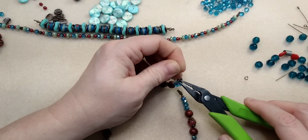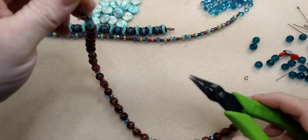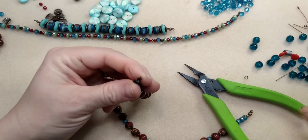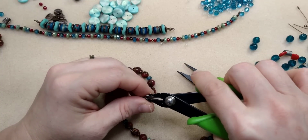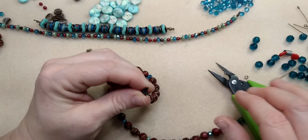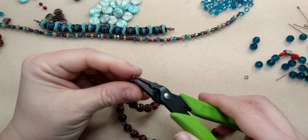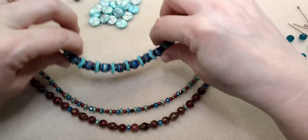Okay, and again, just letting gravity do the work, making sure that my beads are all down and together, but yet I'm not going to cram them on really tight because I don't want them to be stick straight. That looks weird. You see a necklace that's all poked out, it doesn't have any movement. It's just weird. Don't do that. Okay, closing this up. And there's our next layer. Okay.